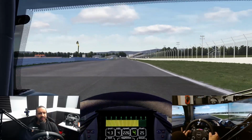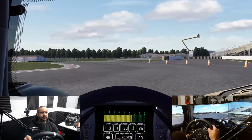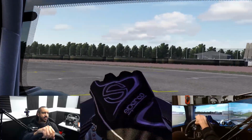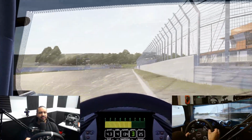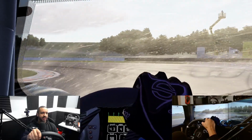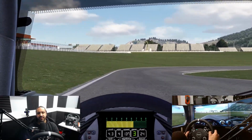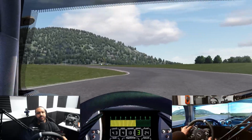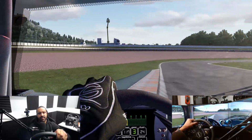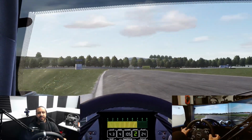And is this the final chicane? I can't remember. It is indeed. So better line through there. So I'll just remember that I have 2 blind corners. One is a right-hander that we take faster than I would imagine. And then the last one is the final chicane. So a little break there. That one I understood, but got a little bit of understeer from the car, but managed to hold on to it just the same.